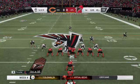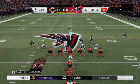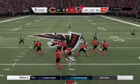Hey, Foxtrot, Foxtrot. 58 to Mike. Go 58 to Mike. 61, Matchbox Lights. Check. You're out. Check it out.